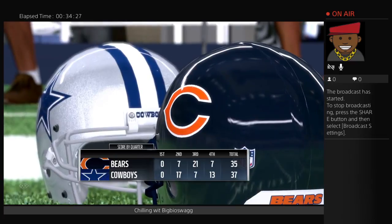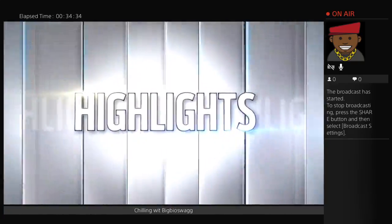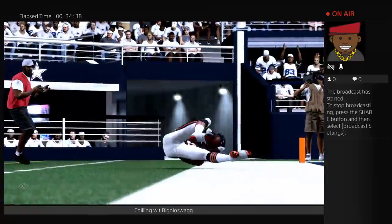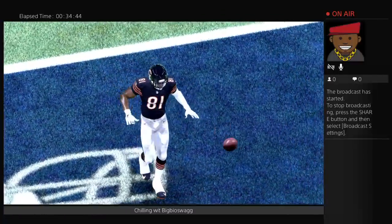So for Dallas, it's an ideal start as they move to 3-0 now on the young season. And they will hit the road next week for a date with the San Francisco 49ers. Meanwhile, for Chicago, they'll fall to 1-2. And they'll get a home date next week against the Detroit Lions.